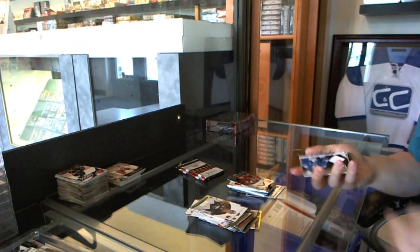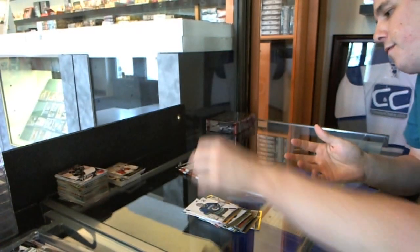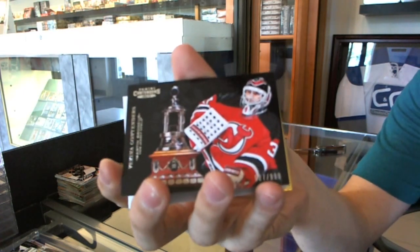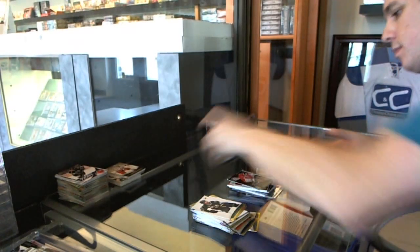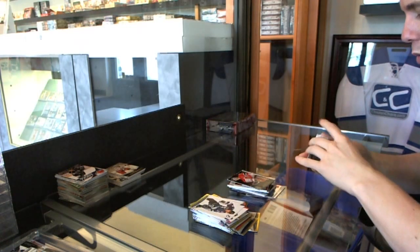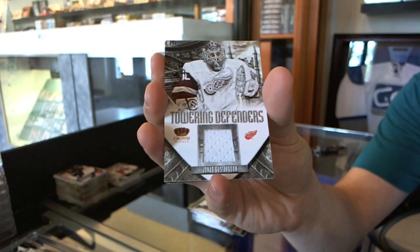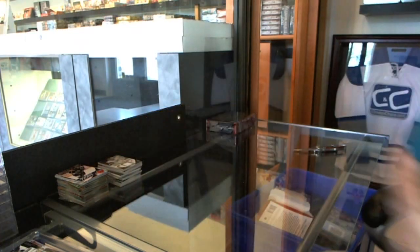We've got a Game Gear jersey for the Toronto Maple Leafs, Dion Phaneuf. Vezina Contenders to 999 for the New Jersey Devils, Martin Brodeur. And we got a Towering Defenders jersey for the Toronto Maple Leafs, not anymore, Detroit Red Wings, Jonas Gustafsson. All right, on to the Prime to finish it off.